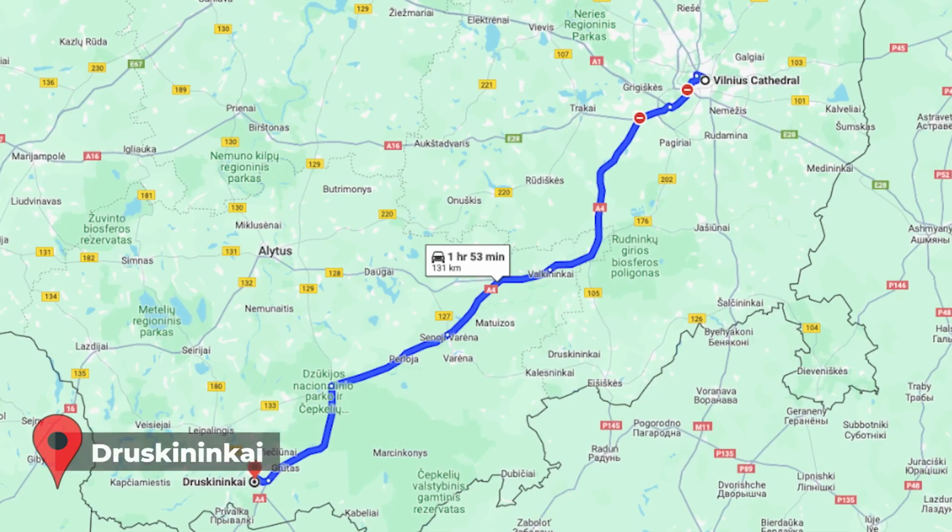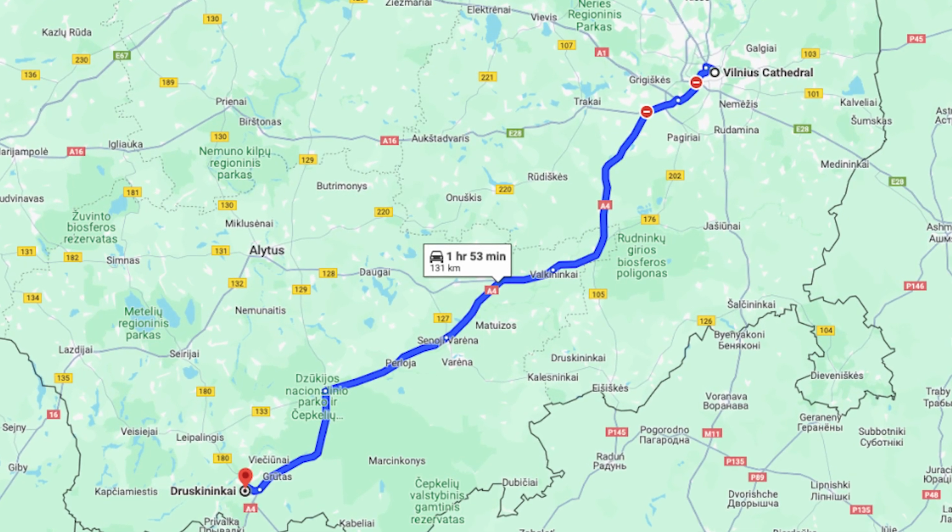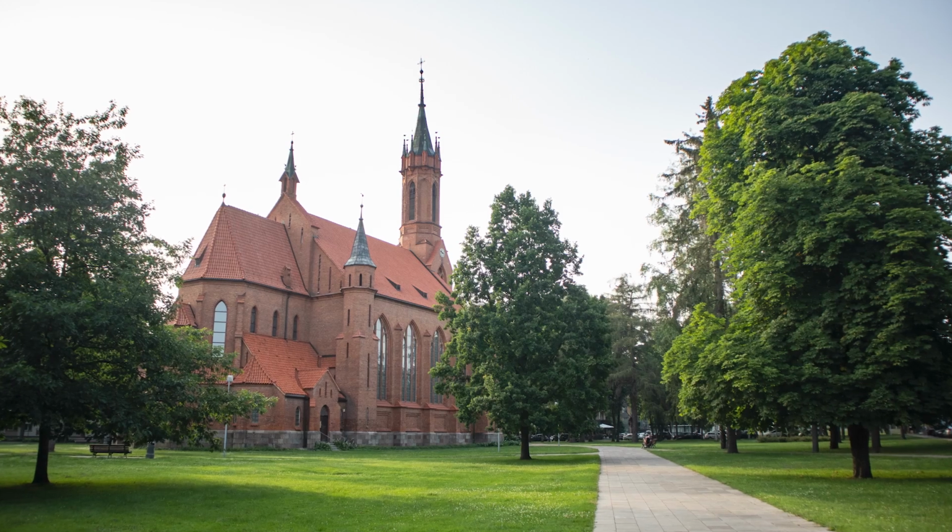Day number 4. One city that is not visited enough in Lithuania is Druskininkai. So it's in the south of the country, and it's known as a spa, a sanatorium city. And for me, it's an incredible city, and it's not explored enough by tourists.